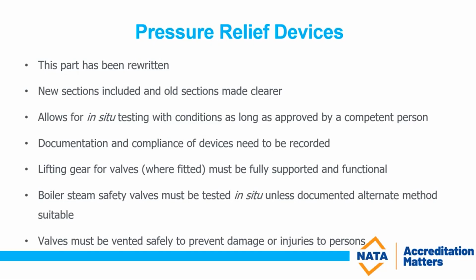And in addition, all the valves must be vented safely to prevent damage to equipment or injuries to persons. That was not always the case, unfortunately, and some people have been injured from the discharge of pressure relief valves or safety valves. Now it's mandatory that they must be vented safely to prevent damage and injuries. Questions?